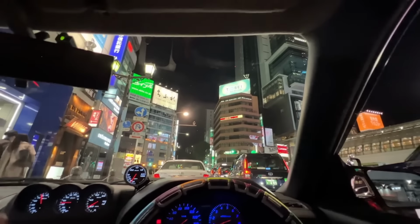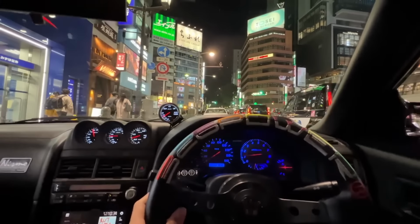Well, we're just cruising around Shibuya, busiest street in Tokyo.